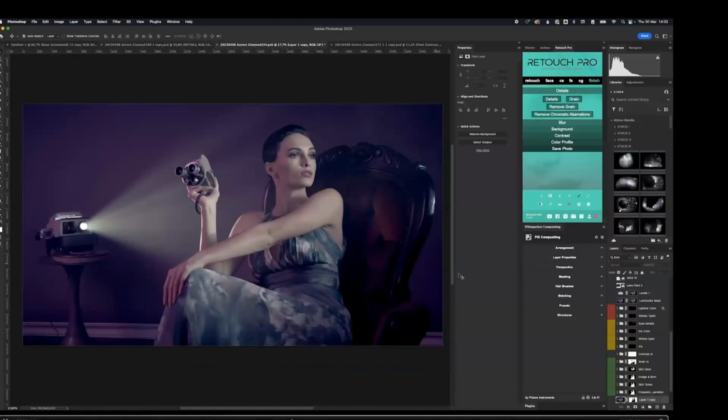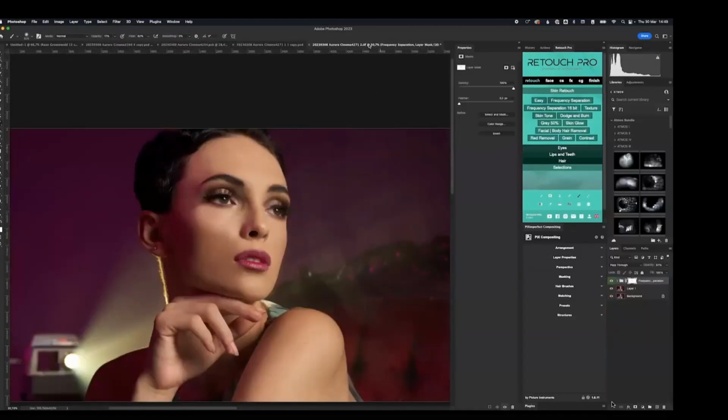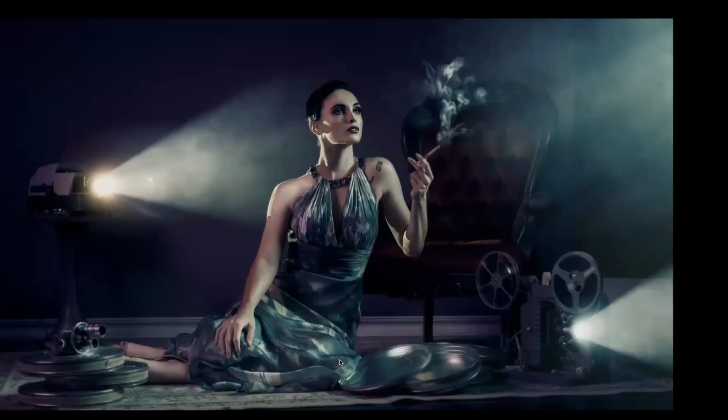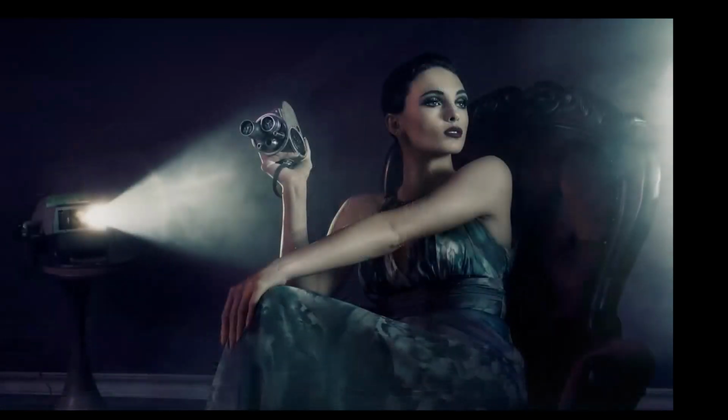And it's exactly the same process. I'm just going to follow mine all through that. Okay, so there's our wide shot. And this is our final medium shot.